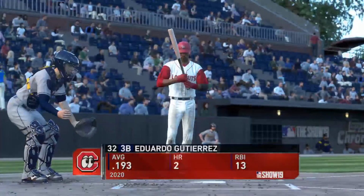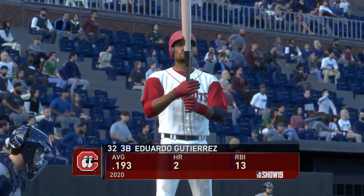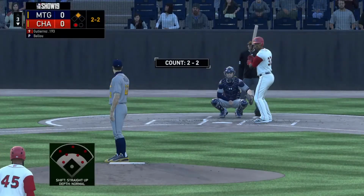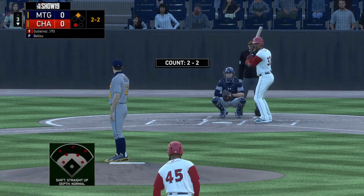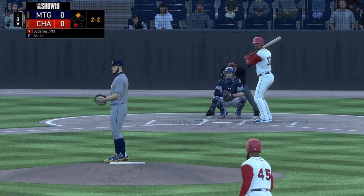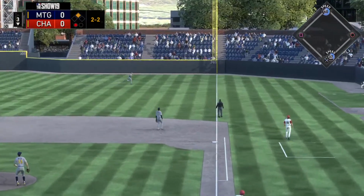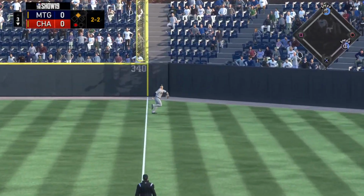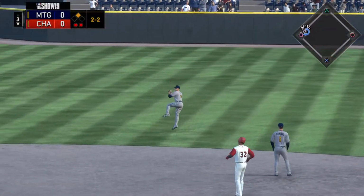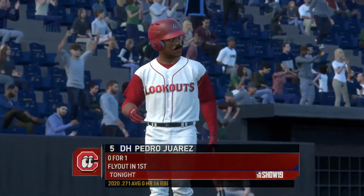Batting ninth, the third baseman, digging in the switch hitter, Eduardo Gutierrez. And he is proving to be something of a non-threat with a bat in his hands this year. The average isn't pretty. Here now the 2-2. High in the air down the right field line. Chance on the move. And he makes the catch in the corner. And he's up to third safely now with 2 gone in the inning.